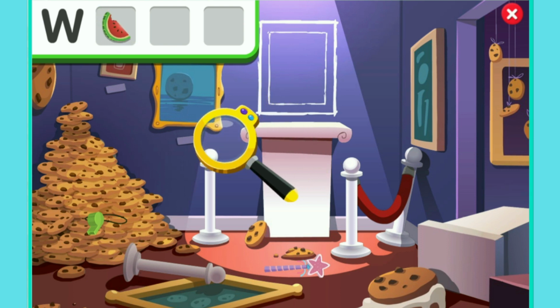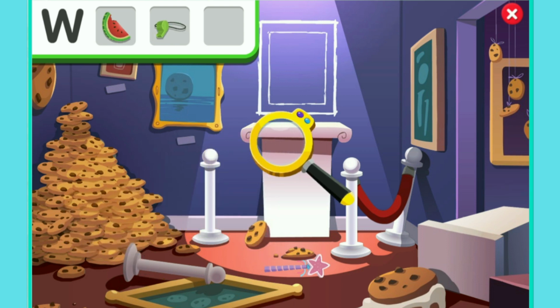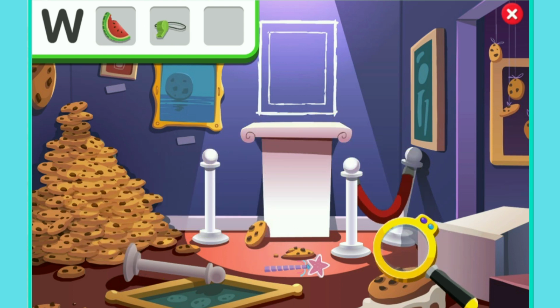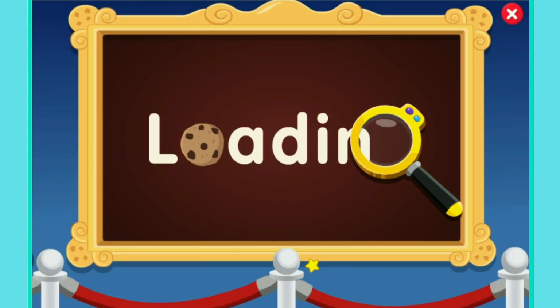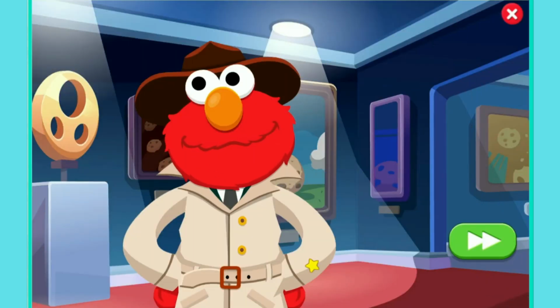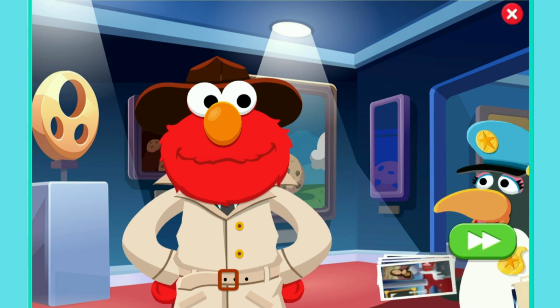Keep looking for more clues that begin with the letter W. Whistle! Another clue! Let's find one more clue that begins with the letter W. One! Oh boy, oh boy, oh boy! We found all the clues that begin with the letter W. Okay, we found the clues, but how are we going to find the thief?